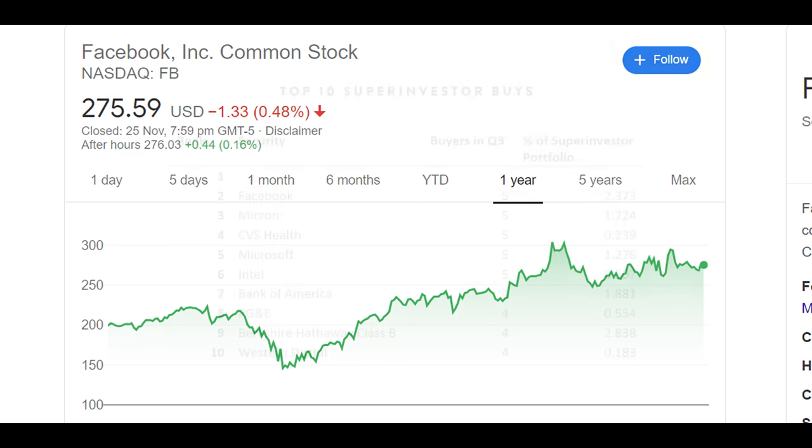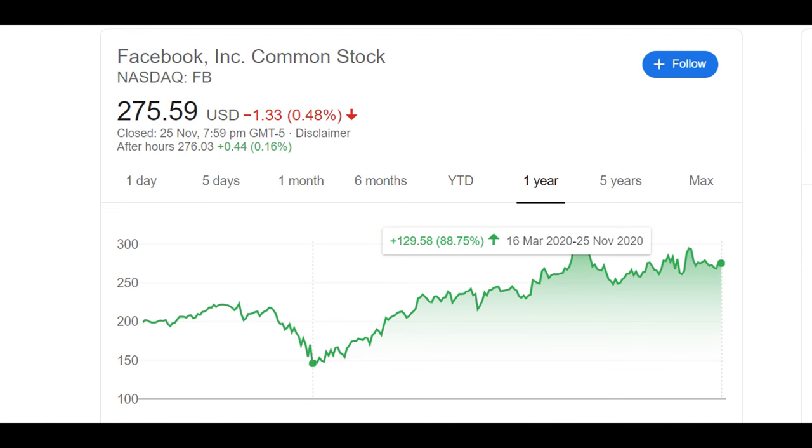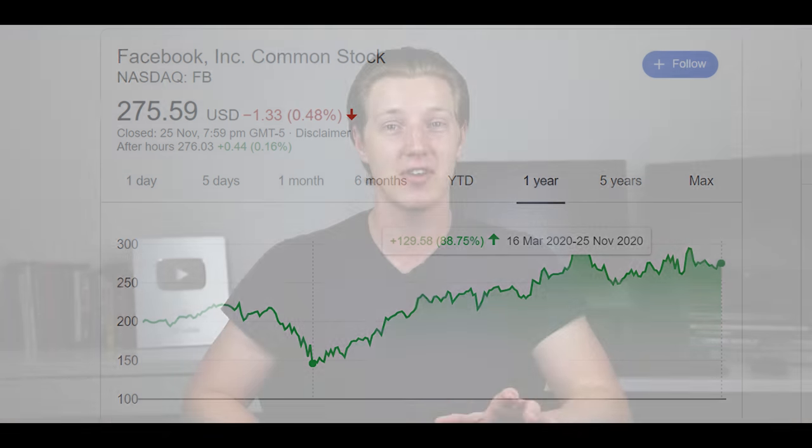Still, obviously, I would definitely expect a lot of the super investors to be buying Facebook stock, especially if they're long-term focused. Obviously, Facebook, like we were talking about before, is a big, big moat company with a big network effect. The management team does a great job, no debt, cash printing machine, amazing cash flows. So I'm definitely not surprised that investors continue to buy into Facebook, even though since its March lows it's bounced up 90%. 90% since March.